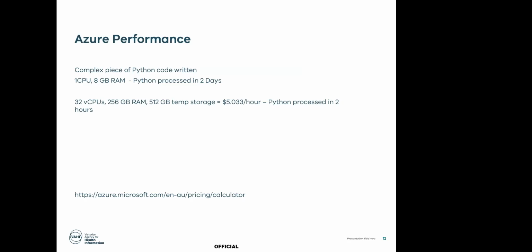We took the same piece of code with the same data to one of our VMs, scaled it up significantly, gave it 32 CPUs and 256 gig of RAM, and processed that same piece of code in 2 hours. Meaning that there are large efficiencies to be gained here for researchers, where they can actually run a piece of their code in 2 hours.